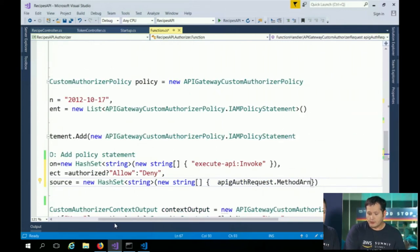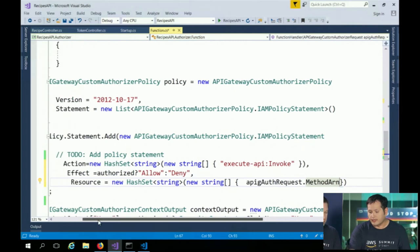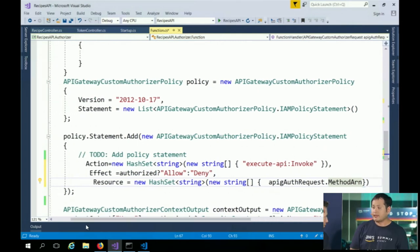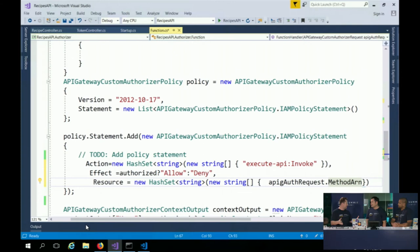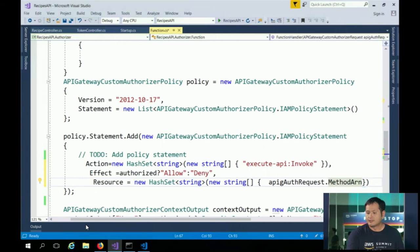Now, the last part, what we're doing is passing the ARN of the API gateway that the user is trying to access. And the ARN is the Amazon Resource Name of the Lambda function, right? The API endpoint, right. That's right. So we're telling API gateway that the user is allowed to access this.